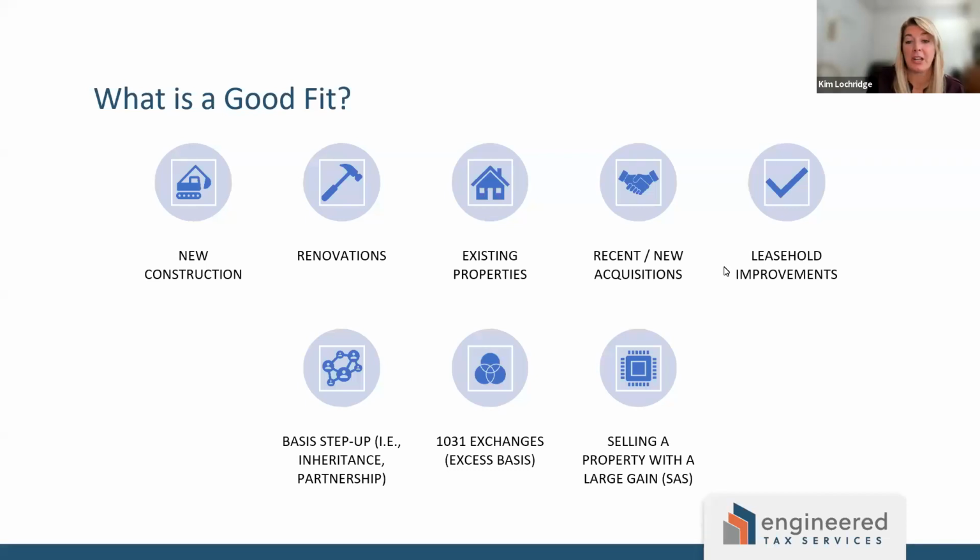1031 exchanges, anytime you have an excess basis, that is very, very helpful in doing another cost seg study, because you can still qualify for the bonus depreciation. And selling a property with large gains. So we can actually do a reverse cost segregation study. And this is one of the things that we can specialize in when we're doing that. Essentially that's another whole other presentation on the details.